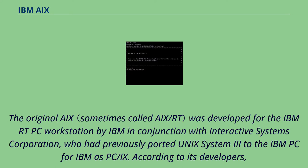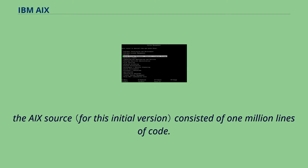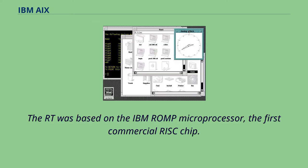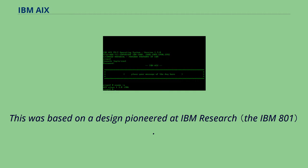The original X was developed for the IBM RT PC workstation by IBM in conjunction with Interactive Systems Corporation, who had previously ported UNIX System 3 to the IBM PC for IBM as PC/9. According to its developers, the X source consisted of 1 million lines of code. Installation media consisted of 8.1.2M floppy disks. The RT was based on the IBM ROMP microprocessor, the first commercial RISC chip. This was based on a design pioneered at IBM Research.